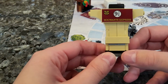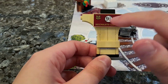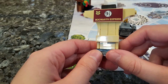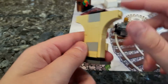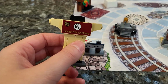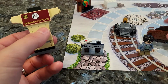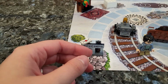Platform 9 3/4. I'm not sure if I actually built this correctly because the instructions were a little bit odd. I don't know if this sign's supposed to be in the direct middle, but I think it looks pretty nice overall. Nice printed Hogwarts Express piece. I do like that. No mini train build. What makes this calendar at least so different from the very first one is that all of these builds are minifigure scale. We don't have any tiny gifts this year, like a little tiny present or a little micro train. So I actually think that that's pretty cool.